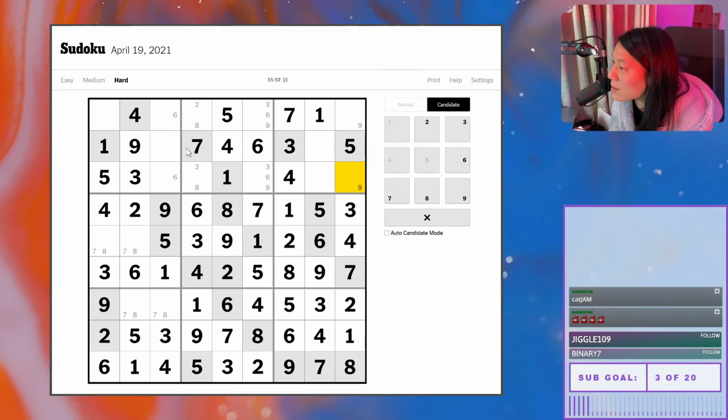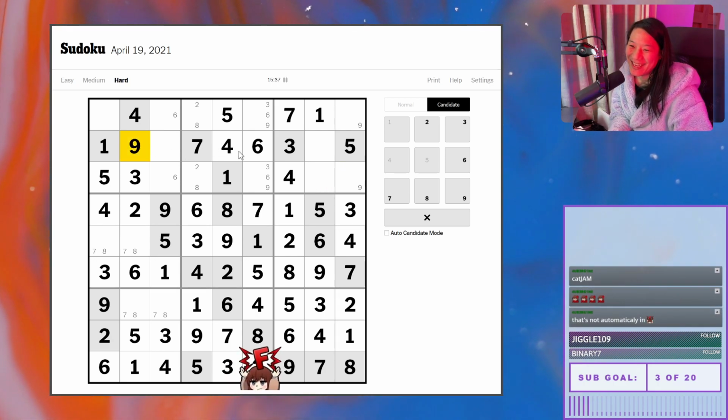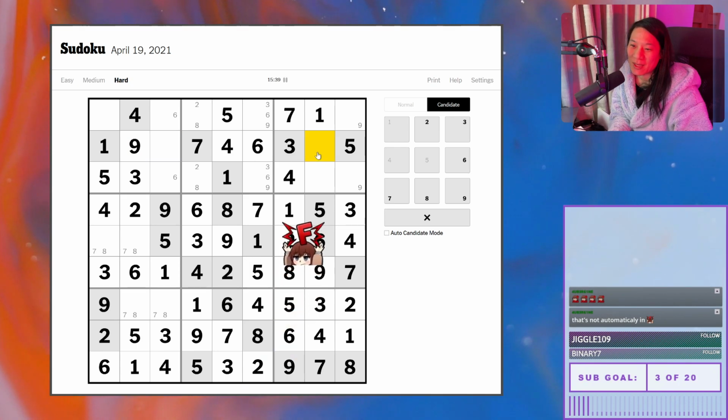Oh, what's that? Oh, cat jam doesn't work. I'm sorry. Is it something with my computer I need to do to make it enabled?